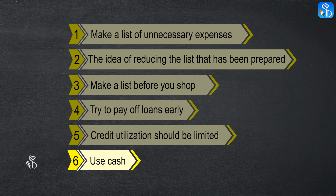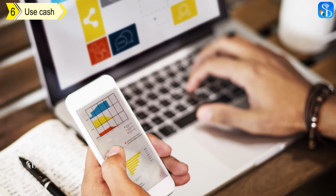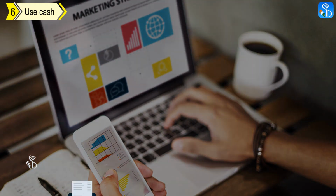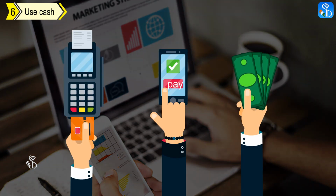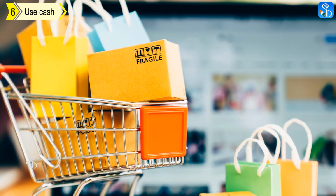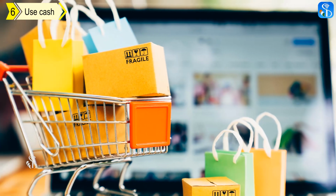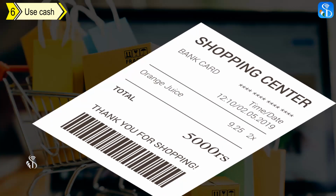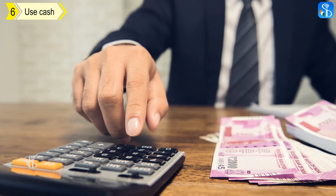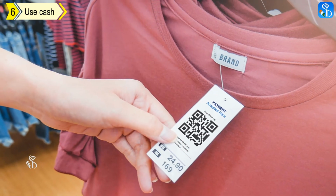6. Use cash. Admittedly, we are turning to digitalization and everyone needs to acquire that skill. But when it comes to controlling expenses while going out for shopping, keeping a certain amount of cash with you instead of making an online payment can help you control your spending. If you are making an online payment, you look at the price of an item and spend. But if you are paying by cash, you buy only what you can with that much cash.